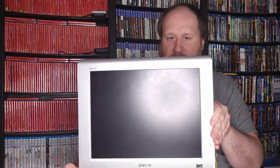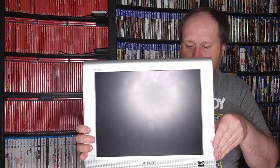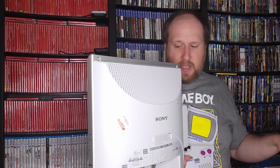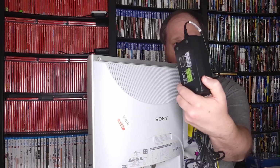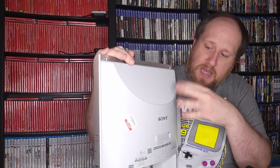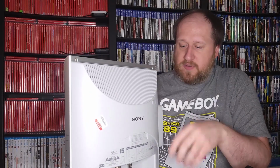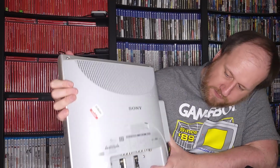So awesome finds there. And then on a similar note, at another Goodwill, I found this really nice little Sony Vega flat screen TV. So this was $9.99, and it came with the actual power adapter. I have one of this exact TV on my desk right now, so if I ever need to hook up a classic game system or just test something, boom, it's right there. It's got basically every input you could want.